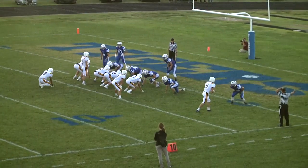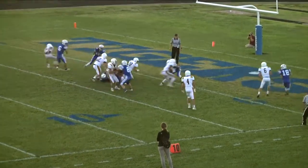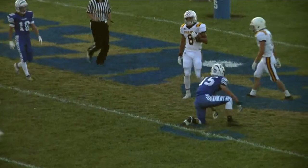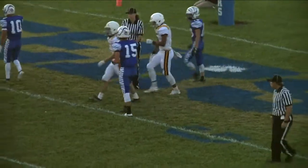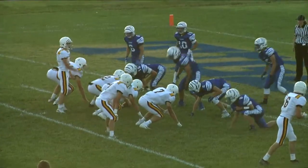Back to the one-back set for Osborne. First and goal at the 2-yard line. And again to Holloway up the right-hand side. Will stroll into the end zone for the touchdown. That's Holloway's first touchdown of the evening.